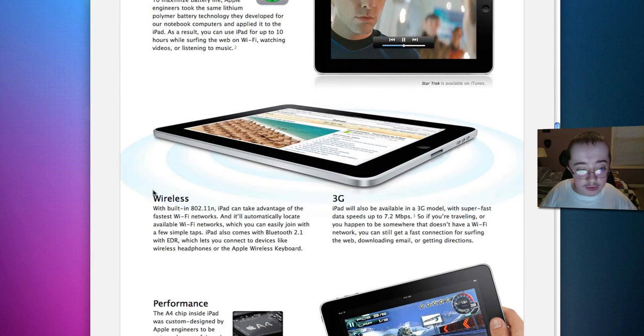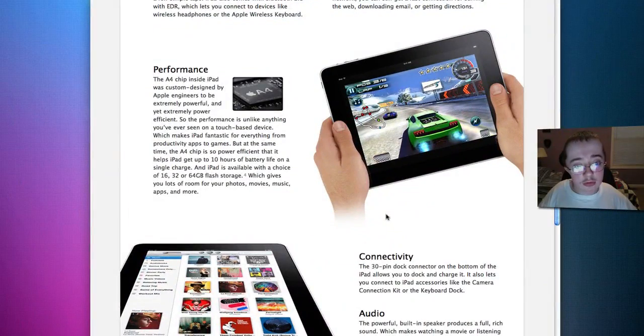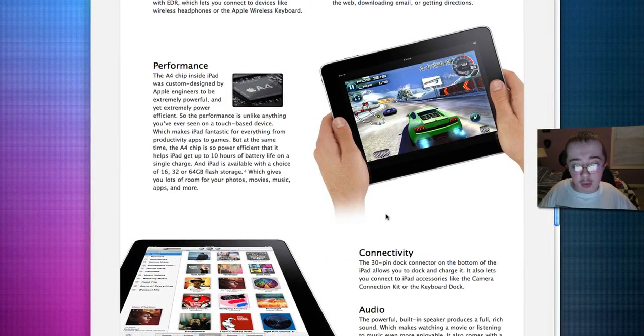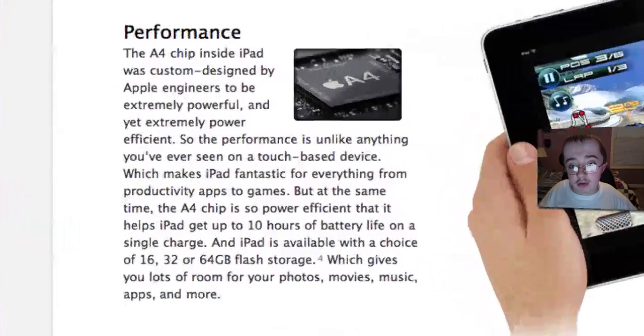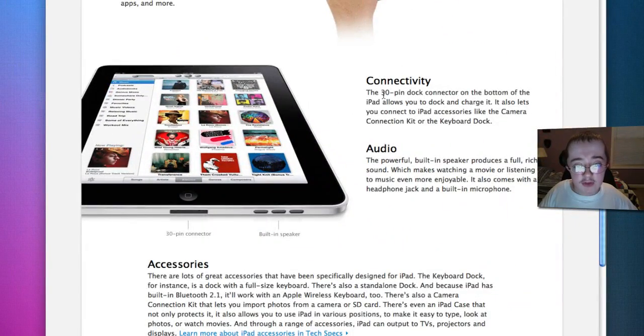It's got wireless 802.11n and 3G through AT&T. It's going to be unlocked, so you can use it with T-Mobile also. You get an Apple A4 processor, which is the first time Apple's ever made their own processor inside their product. It's got connectivity with a 30-pin dock connector.